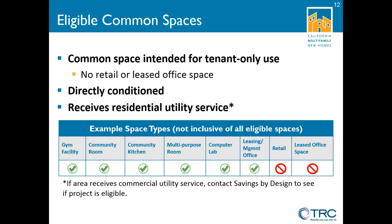All right, and the eligible common spaces, really the main criteria is that they have to be for tenant use only. So no retail space or space that would be leased out that is not for tenant use. They have to be directly conditioned and receive residential utility service. And if a portion of your common space or your non-residential space is actually receiving commercial utility, has a commercial utility hookup, we can look into the opportunities with savings by design.